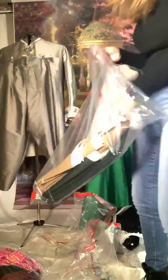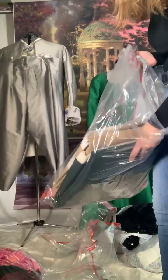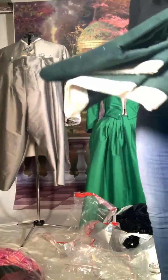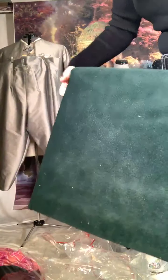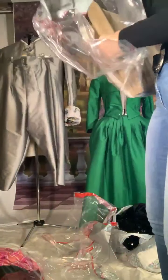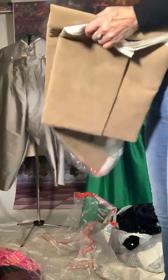And now, here's a dark green. This one's more of a hunter green. The same leather texture. So there's 5 or 6 yards of that one, because I got 2 pieces of that. Oh, I think there might even be more. This feels like a bigger piece. And then just 1 piece of this beige. So there's only enough here to do something small.